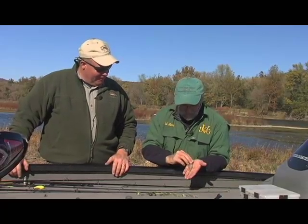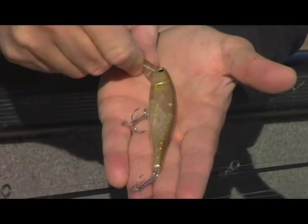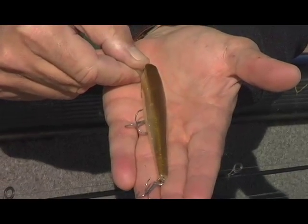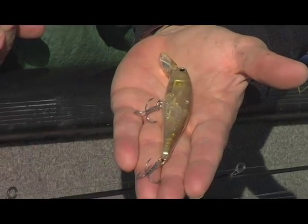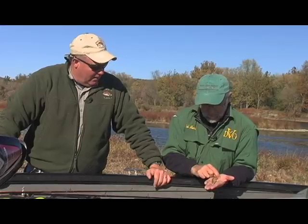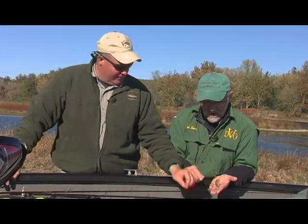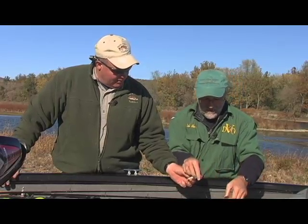Well, my favorite jerk baits are Lucky Craft Pointers. This is a 100 size. It's an SP, a suspending bait. Suspends in 3 to 6 foot of water. That color is called Pearl IU. Also, we have the 78 in that same version, which is this one here.